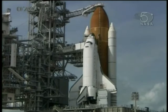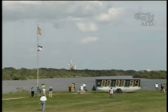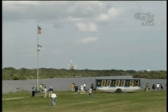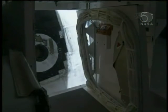PLT, OTC, connect to central buses to fuel cells per your checklist. OTC, PLT, that's the one. We'll begin. PLT, essential buses are connected. Copy. We'll begin retracting the orbiter access arm here in just a few seconds, in about 15 seconds. Three fuel cells are good. VLS is go for orbiter access arm retract.